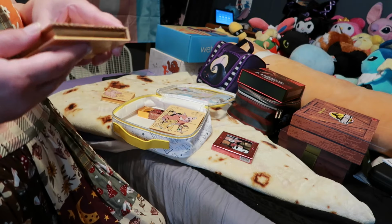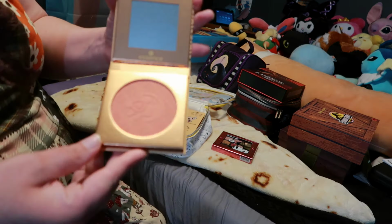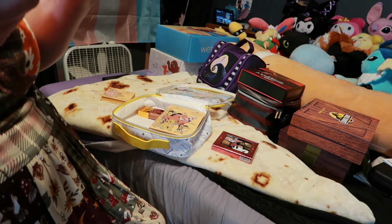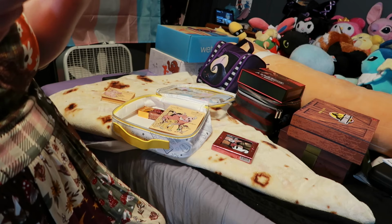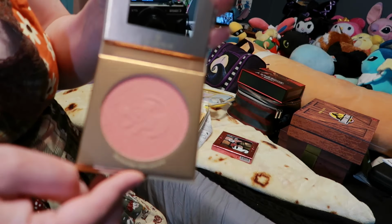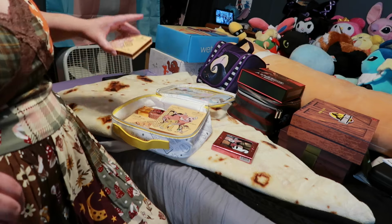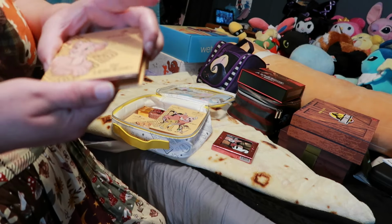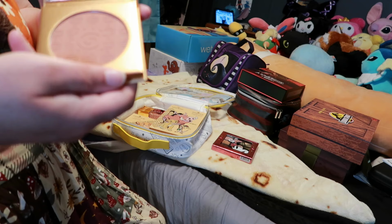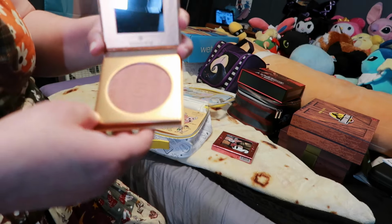Then I've got 2 highlighters, or blush. This one looks like it's got some orange glitter in it. This one is Remember Who You Are. It's got that little painting the monkey did of Simba. This other one is blush as well. I think this one's the one I would probably go more after than the other one. It says You Can Feel the Love Tonight.